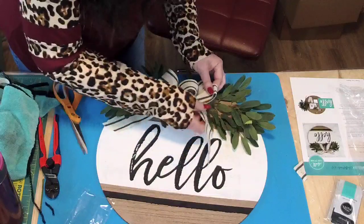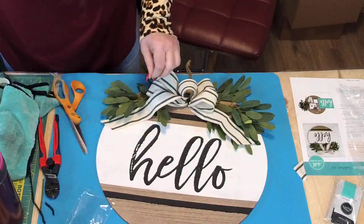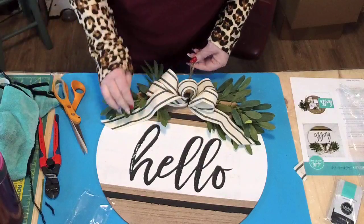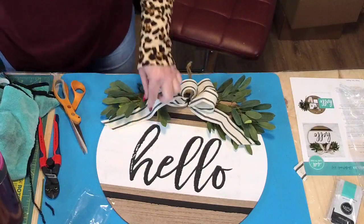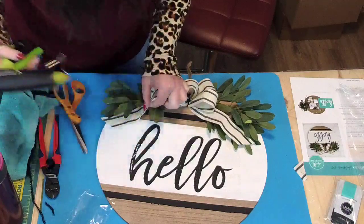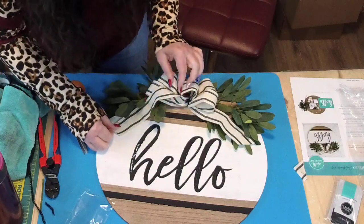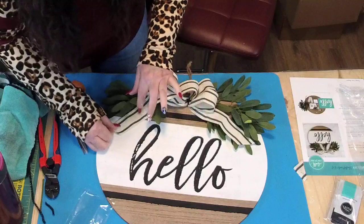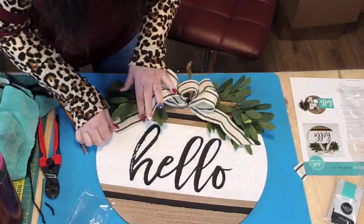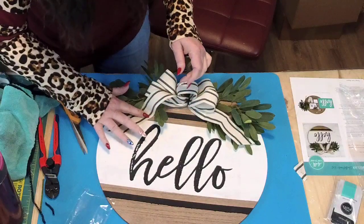And then I've got this little tail. Cute. I think that's what I'm going to do. I'm going to wait until I hang it up, but maybe I'm not. I like that. I'm going to do it. So I'm going to put just a drop of glue underneath, and let that kind of loop up around that greenery, and just pop that in that glue. Get it to come out the way I want. Yes.